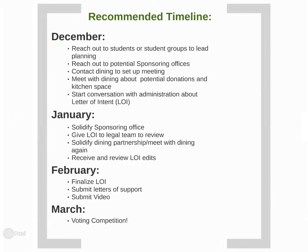So here's a recommended timeline, which I know we've already passed some of these dates here, but like I said before, there's still quite a bit of time. But just to look at the order of operations here, if you're just starting from the very beginning, would be to reach out to student groups to help lead this planning. Again, it could just be 2, 3, 4 students that really feel like they're going to be dedicated to getting this up and running. So getting that initial planning leadership team together is the first really important piece.